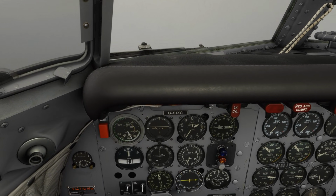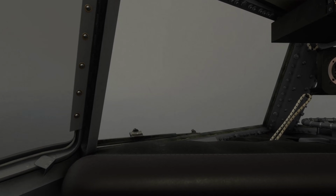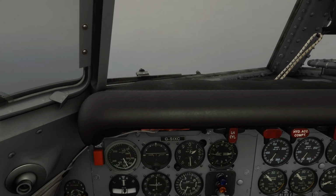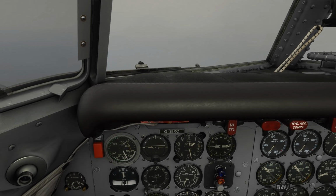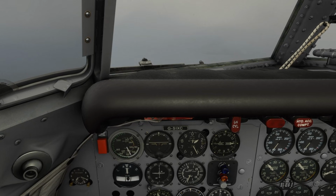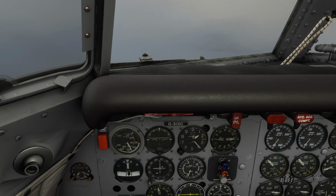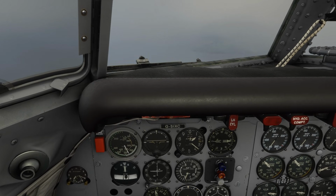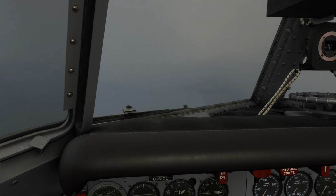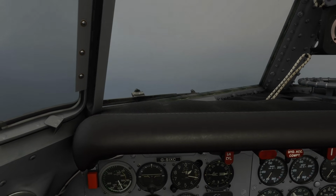Still not visual just yet, but expecting to come visual around 1,000 feet. Again, as a reminder, the minima is 233 feet. Just got sight of the island now. So we should see the lead in lights fairly shortly.